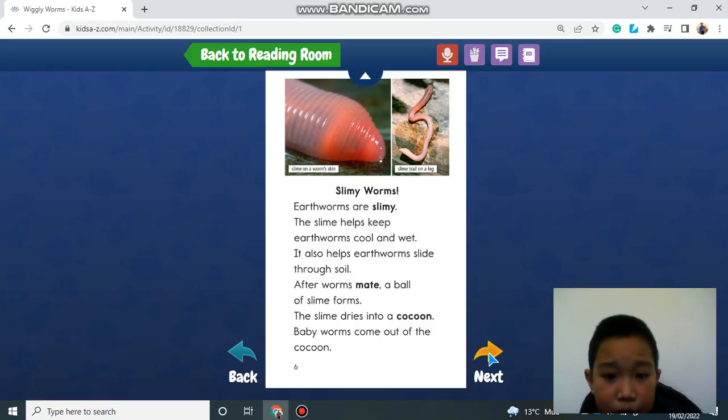Slimy worms. Earthworms are slimy. The slime helps keep earthworms cool and wet. It also helps earthworms slide through the soil. After worms mate, a ball of slime forms. The slime dries into a cocoon. Baby worms come out of the cocoon.